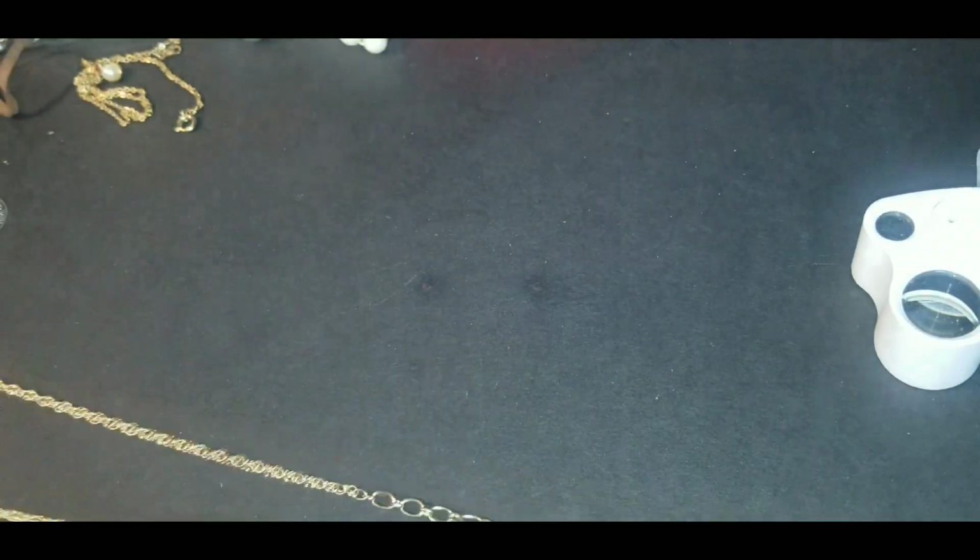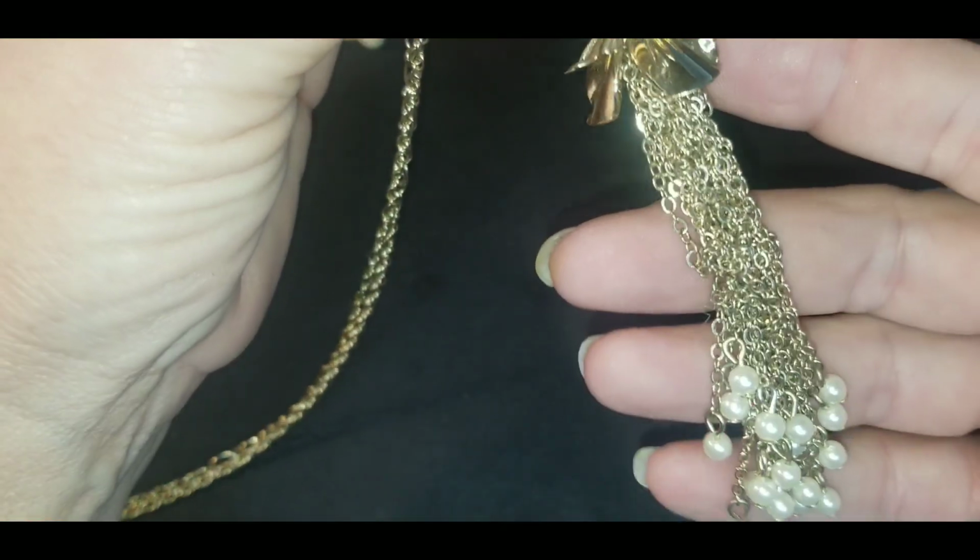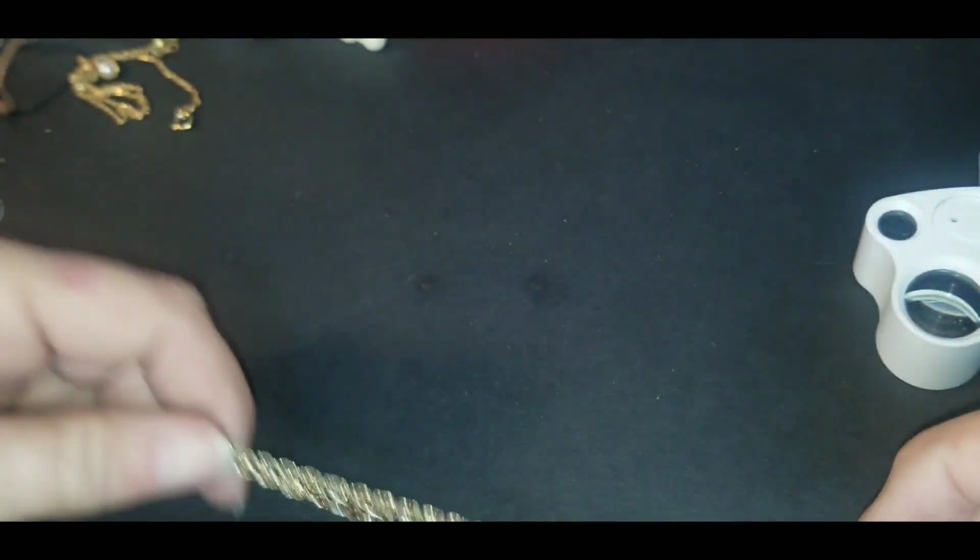Alright. Beautiful gold cone. Very long. And it is Loft. It has this drop flower tassel with faux pearls. It's a beautiful necklace, and it's in very good condition. So let's see. This doesn't have an extender, but it is 32 inches long.